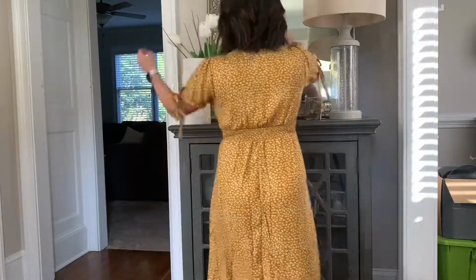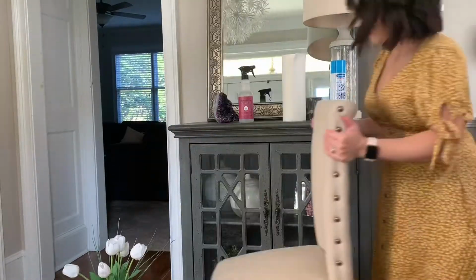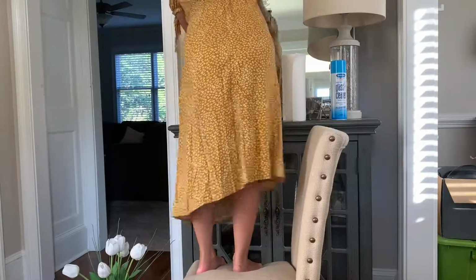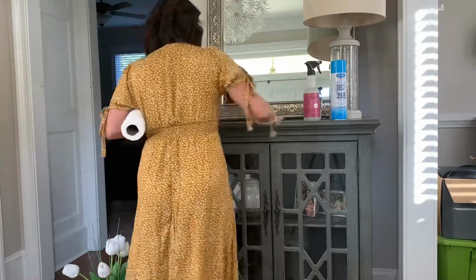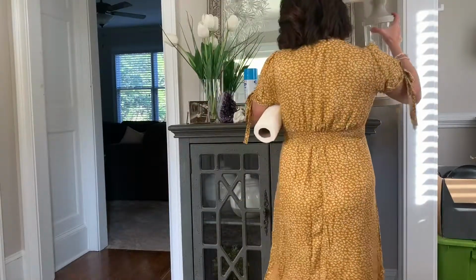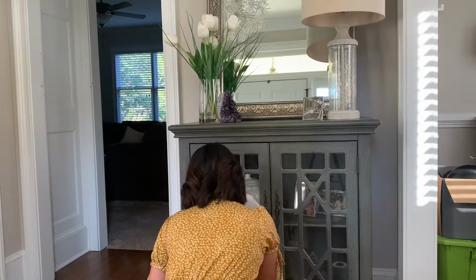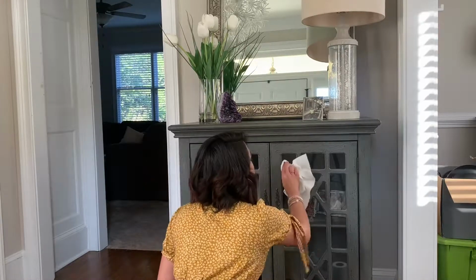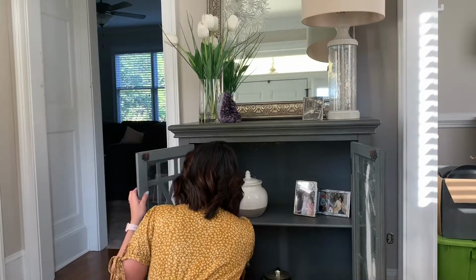So the first thing I did was wiping down. I started with the mirror, and you guys know I love this spray, and I'm too short, so I had to get a chair to be able to clean the entire mirror. I'm just wiping everything down and trying to get all the dust off, including on the actual cabinet itself. I usually just lift things up to clean under them, but I'm going to empty the inside of the cabinet, and I'm also cleaning the glass on it, just to get all the dust and everything out of it. So I'm just cleaning the entire thing right now.